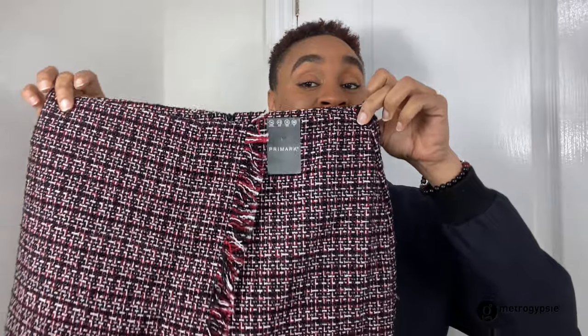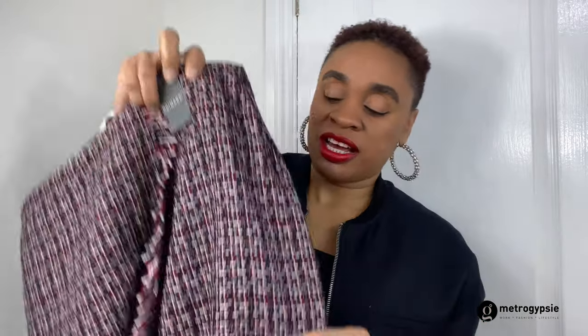And we have to go back to work. This is something I would easily wear to work in any season. So this kind of skirt with tights and then a turtleneck top or just a cute blouse, perfect for working in the UK, to be honest. So yeah, I love it.